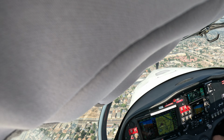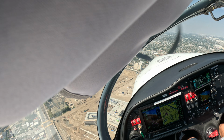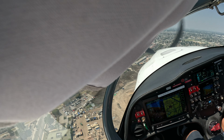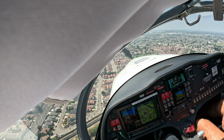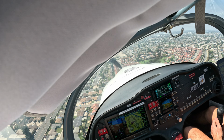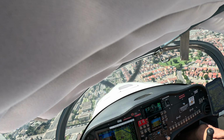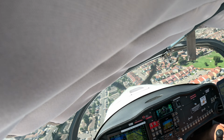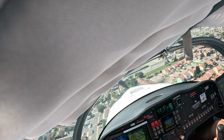Turn base. Compton traffic, Sling 519 Charlie Victor turning final for 25 left, Compton. Compton traffic, checking 43241, 500. Much better. Overshot again. Okay. Last time you were almost near LAX. Yeah. Go power idle. I'm idle. Get down. Trim in. Now we made the runway, at least the threshold.